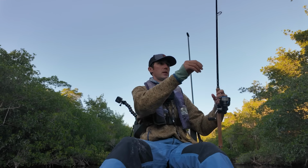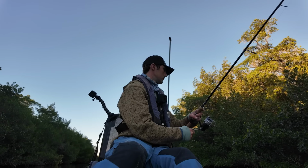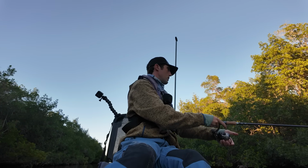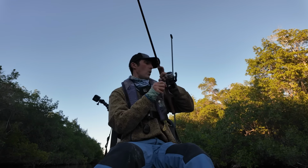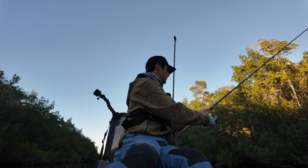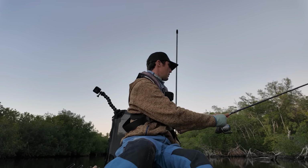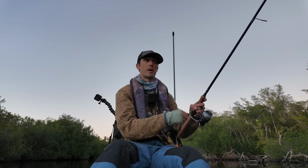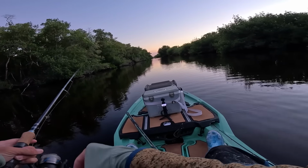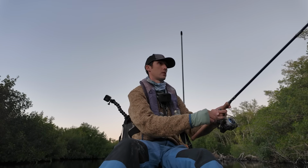Oh, I had a bite there. Dang it. Yeah, that was a tarpon. We were drifting at that fish, and when it hit, I didn't feel the bite until it was too late. Oh, I got hit right away there too. That was a good thump. Mosquitoes are starting to come out. Oh, I got hit there, but he dropped it.